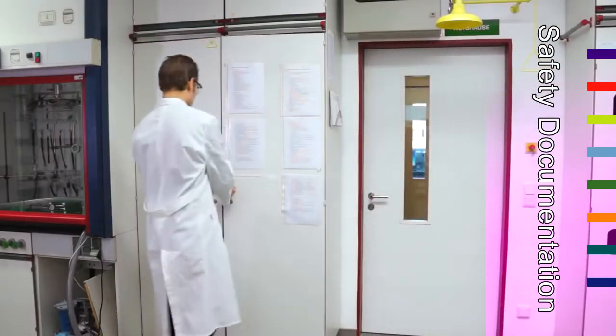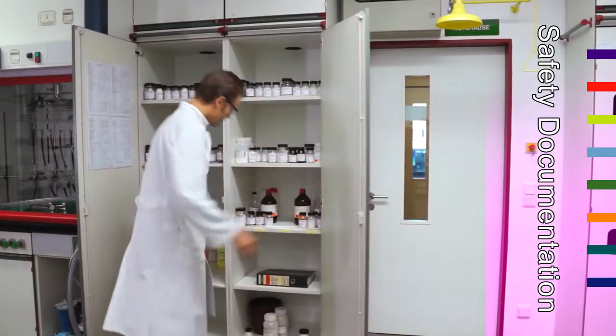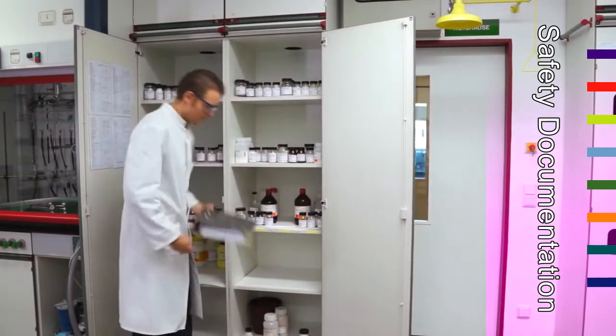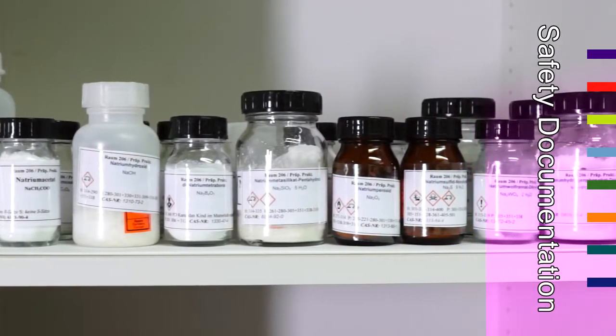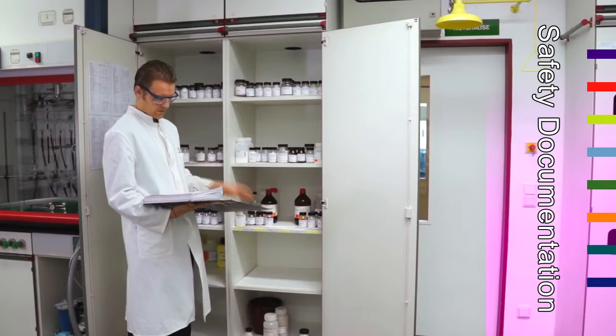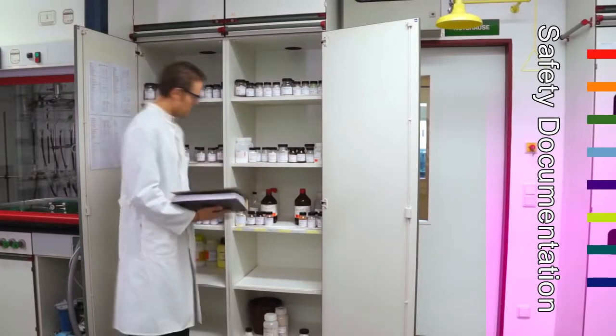Last but not least, there is the safety documentation itself. It includes an inventory of the chemicals in the laboratory. In addition to this, for all chemicals, the safety forms must be accessible in the laboratory.